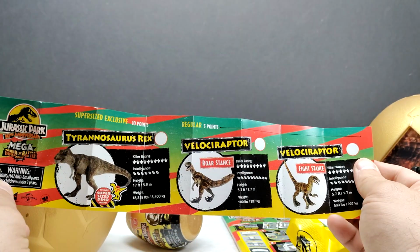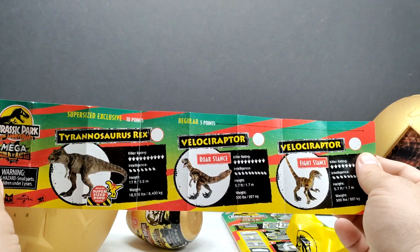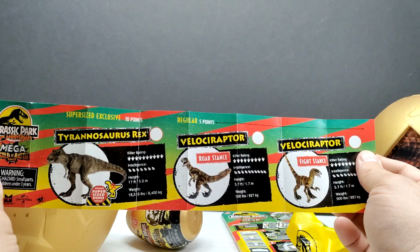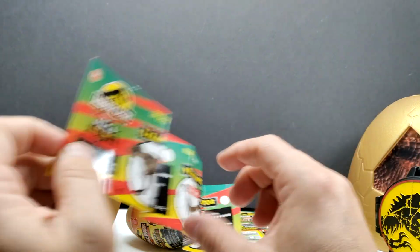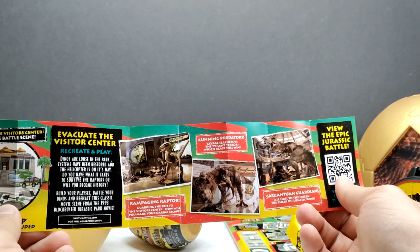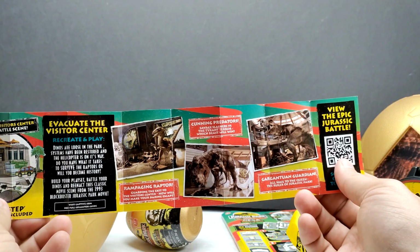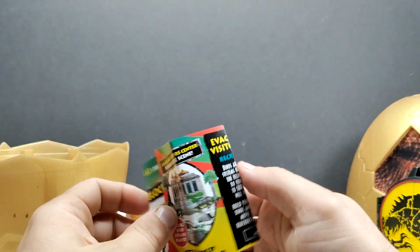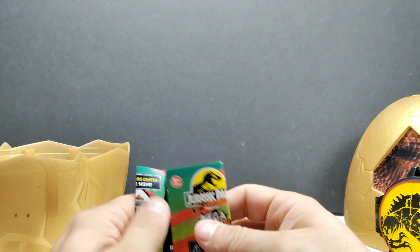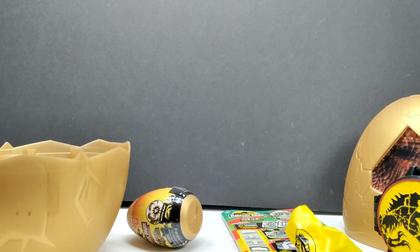So we can see that we've got a Tyrannosaurus Rex, the supersized Rex, and we've got 2 different Velociraptors, and that's pretty cool. It looks like we've got 2 Jurassic Park style Velociraptors in here, and then we've got some images over here on the back showing some of the scenes that take place in the visitor center in Jurassic Park. So that's pretty cool as well. And I don't know how to fold this back into the way I had it. Something like that.